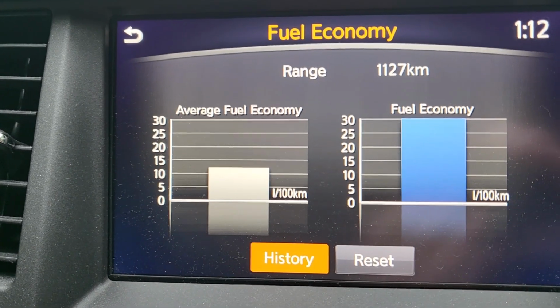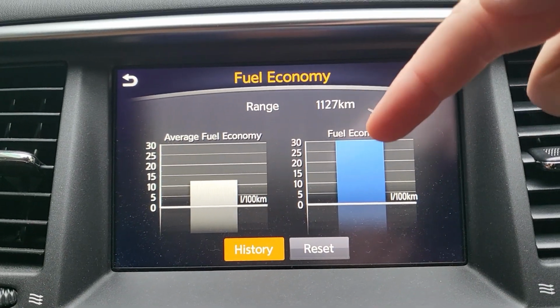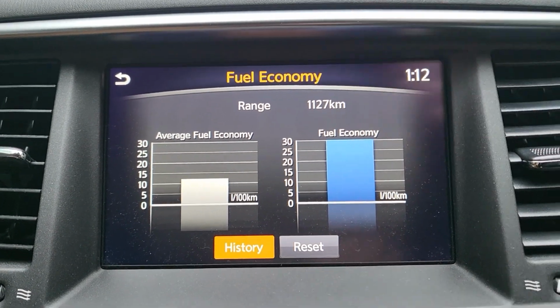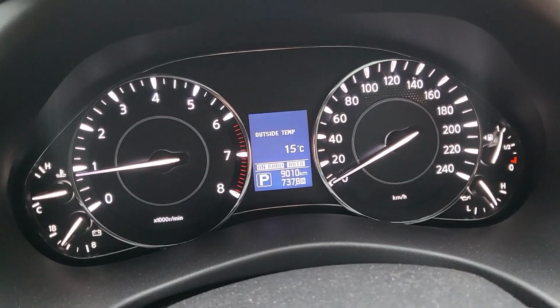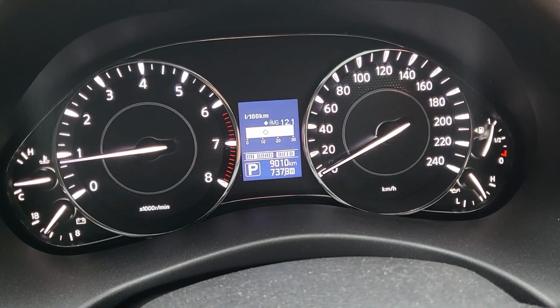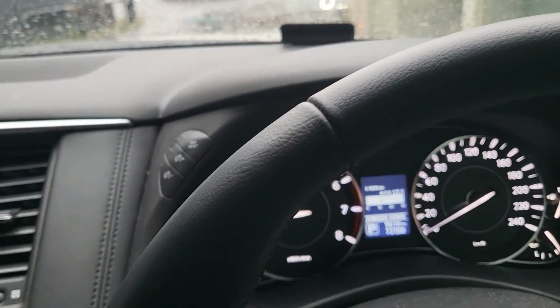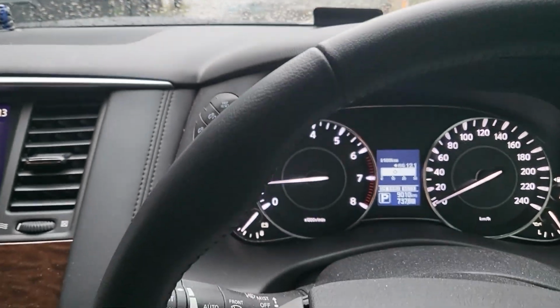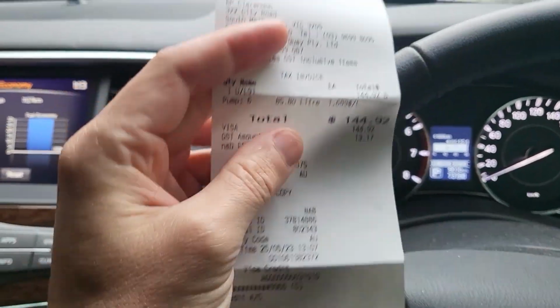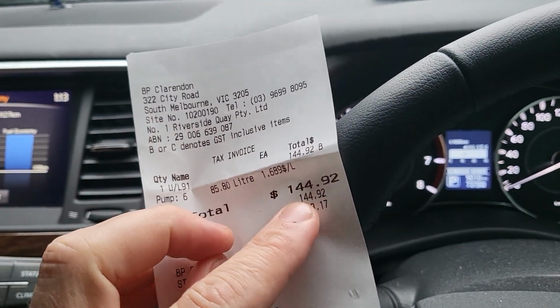So about 13 liters per 100 here, and obviously this number here is just high because we're static at the moment, so we're not even moving. And then in the dash here, let me skip through. Oh, that was it. So it's saying 12 litres per 100. So I just filled up and I put in 85 litres at the cost of $144, which works out to be under 12 litres per 100 kilometres.